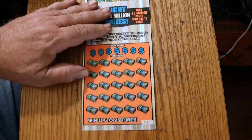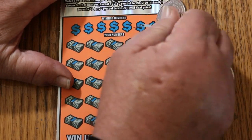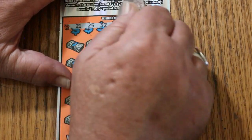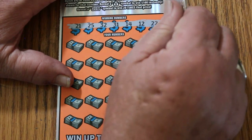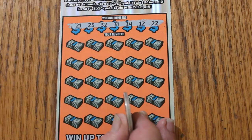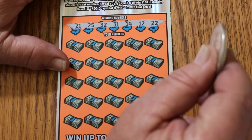Okay. That's good. All right. It is not the easiest ticket to scratch, but it is also not the hardest. Somewhere in the middle. You got to have the right coin for this one, though. 21, 25, 32, 31, 14, 12, and 22. There are some tickets out there that are so hard to scratch on. It doesn't matter what you're using on them. Once I play those tickets, I don't play them again very often, or very, very seldom, because they're just too much work. All right, 21, 25, 32, 31, 14, 12, and 22.